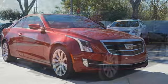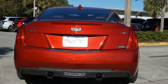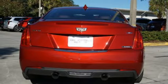Cadillac, a luxury maverick. They say a journey of 1,000 miles begins with one step. Well, in this case, it begins with a test drive. Start your next adventure today.